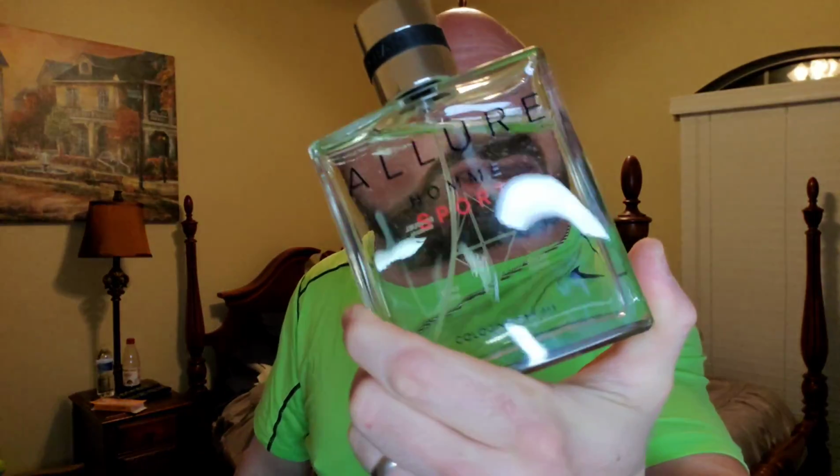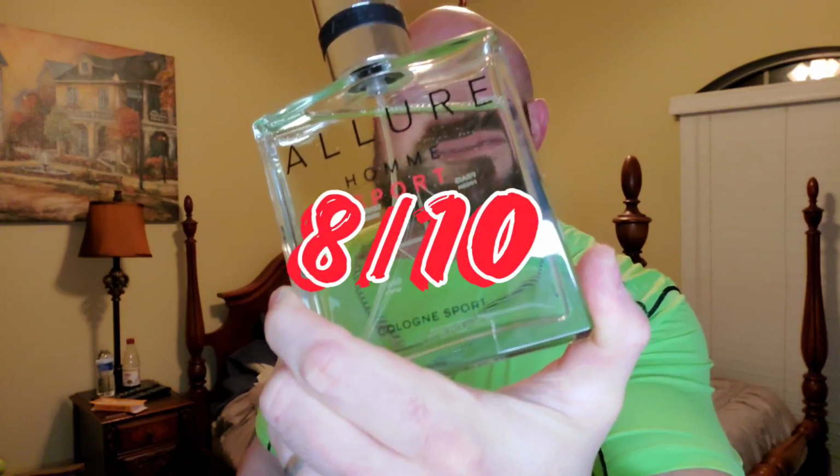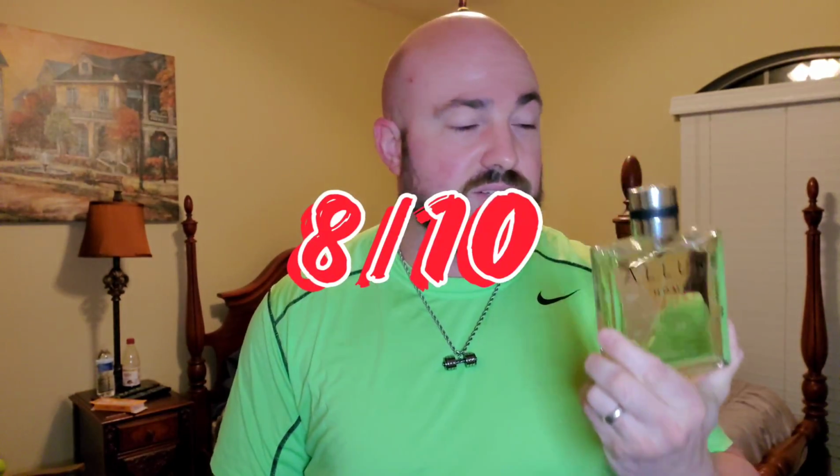It's refreshing, it's cooling, it's very uplifting. Like I said, I think it's great. This is definitely an 8 out of 10 fragrance in my mind. I can't imagine giving it any lower, even though 7 and 7.5 really are great ratings in my rating system. Those are very good fragrances. This is a cut above. This is a great fragrance.